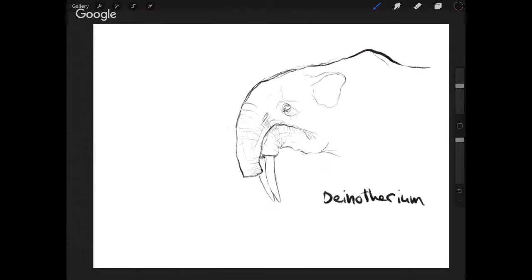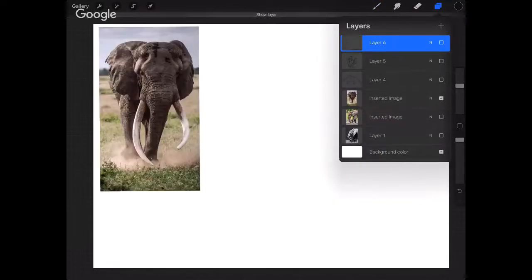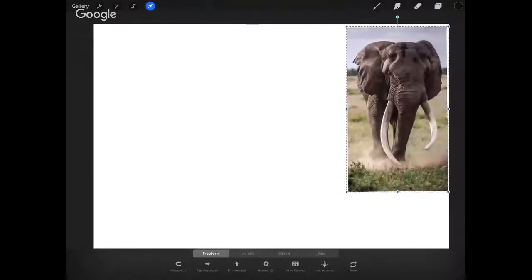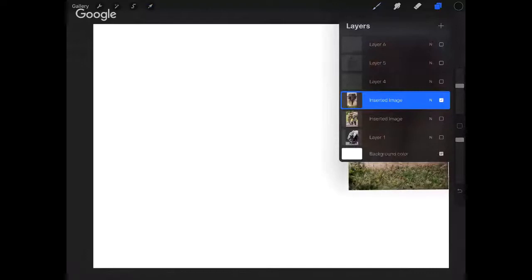They believe they use their tusks for digging up stuff out of the ground. And then the other one that's really cool is Platybelodon. That one's also related to elephants. It's like the first part of platypus. Yeah. That's cool. All right, drawing time.